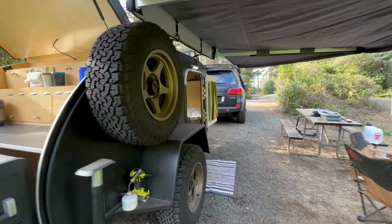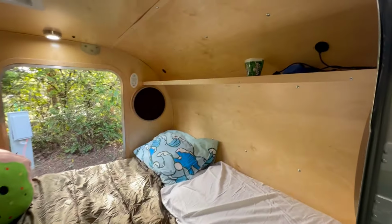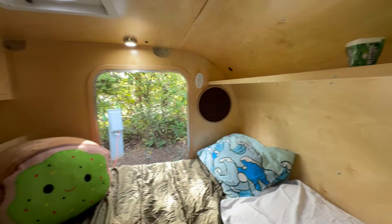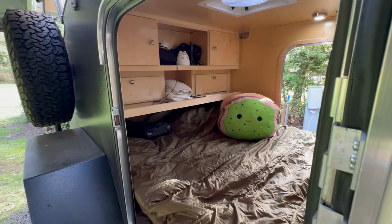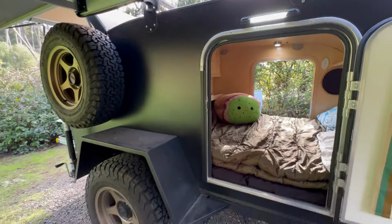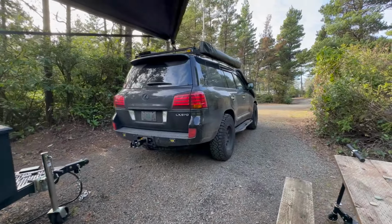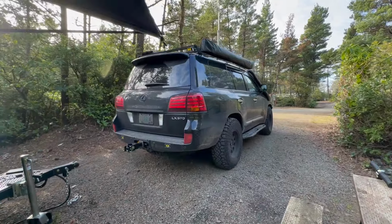Yeah, this trailer's been awesome. We spent one night in it so far. I got another night tonight. Just a quick trip. Buddy of mine, Roz, thank you for letting us borrow your trailer. This thing's been awesome. Not sure exactly how much it weighs, but the LX barely feels that it's there. Yeah, tows super easily. It's awesome. Zero complaints on it. Perfect for quick trips and everything else.